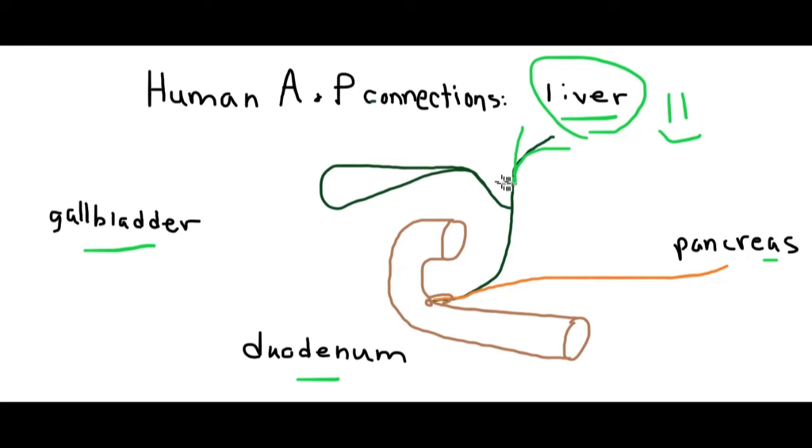Some of this can be stored and concentrated temporarily in the gallbladder. By the way, this is the cystic duct, and then the uniting of the hepatic duct and the cystic duct is the common bile duct right here, as well as picking up emulsifying agents from the liver.